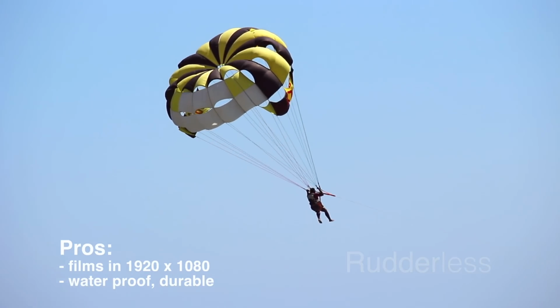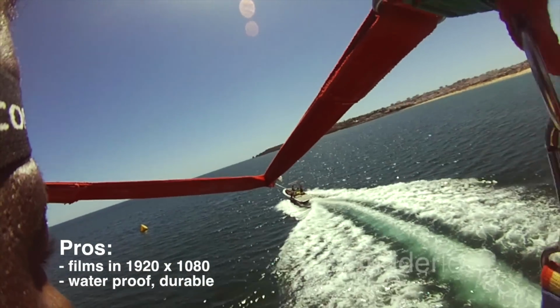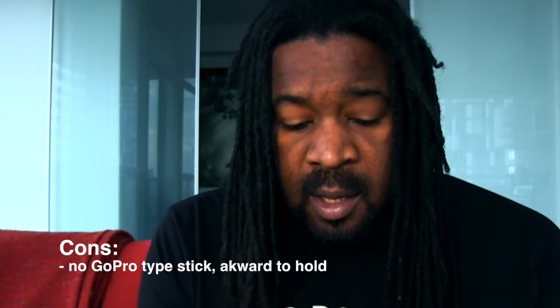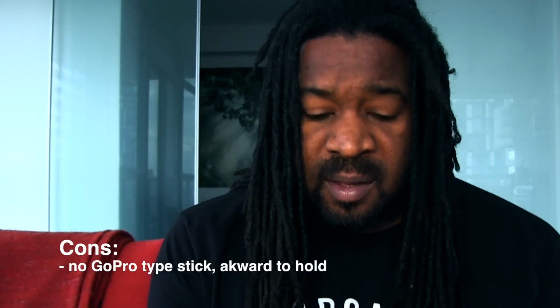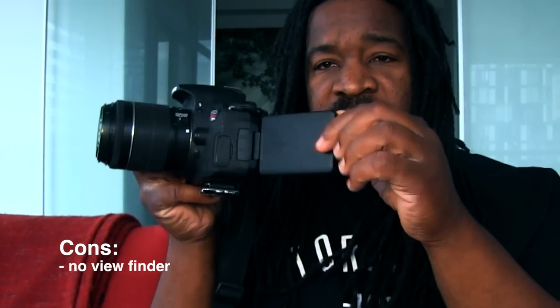It does shoot 1920 by 1080. It is waterproof. Now, some of the cons with this is that it doesn't have a GoPro stick, so that's kind of silly. You need to constantly be holding it. It has no viewfinder, so for those who don't know, this is a viewfinder. So what that means is that I can see what the camera sees here. Whatever you're wanting to film, just kind of keep that in front of this and then you should capture it. I mean, it is a wide angle lens, so you'll most likely capture everything, but there's no viewfinder.